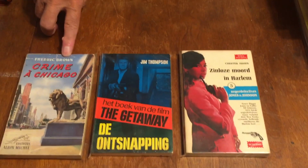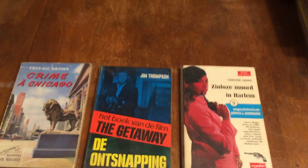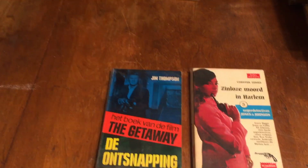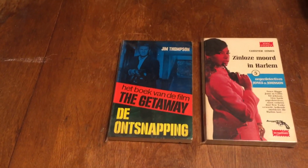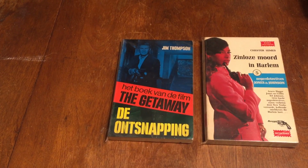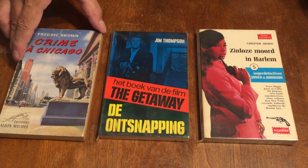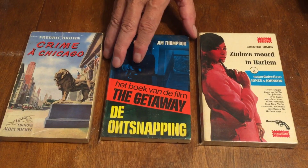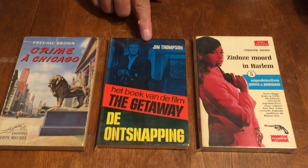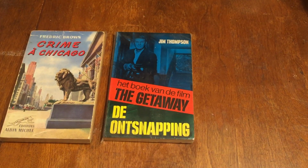Now, we're going to start off with just three books here. Crime à Chicago, which is by Frederick Brown. There's a few that are translated, and I'm going to go through them. This is The Fabulous Clip Joint, French, 1955, and it's by Editions Albin Michel, and there's a lot of numbered books in this series. This is number 170. So this is a French Frederick Brown. This is a Dutch Jim Thompson, The Getaway, movie edition with Steve McQueen on the cover, from 1974. And this is The Crazy Kill by Chester Himes, Dutch edition from 1968.